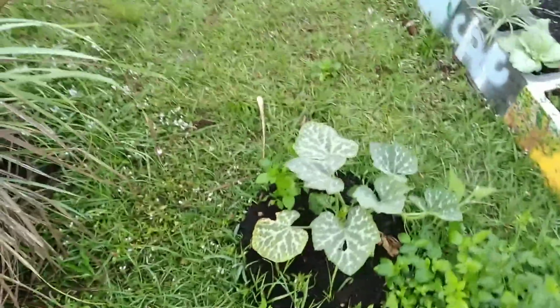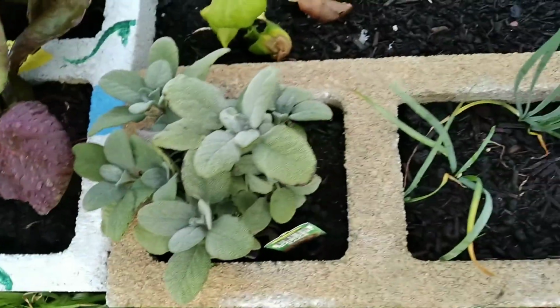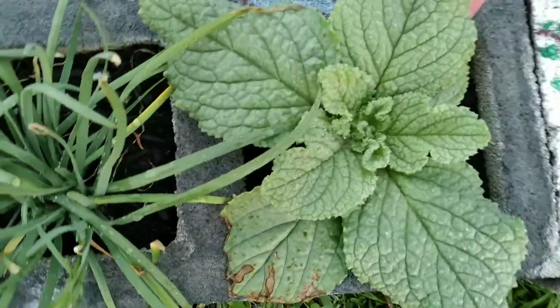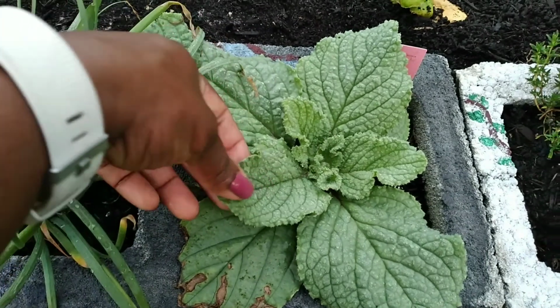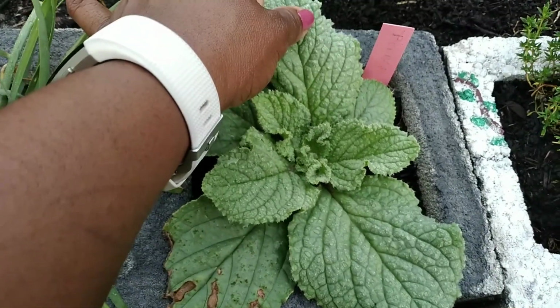We have our sage, chives. The borage is a lot bigger than I thought it was going to be. I did not know it was going to be this big. Either way, I'm happy. I really needed this one to survive because the seeds weren't so great, so that's good.